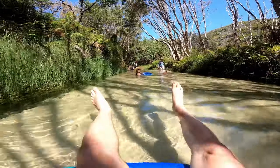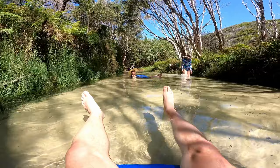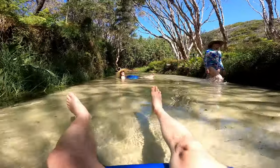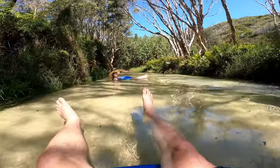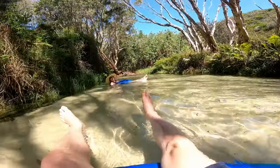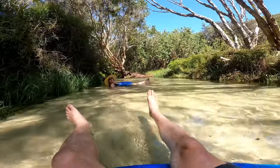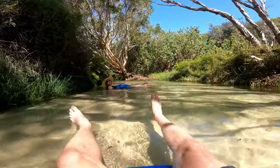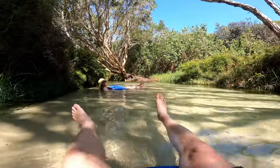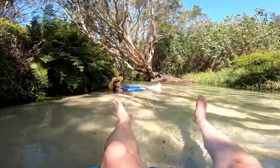Where's Pete? Is Pete stuck up there? I don't know what he's doing. I can't see. Oh yeah, he's coming. Is he floating? He's so far in the water. He's blending. It's like he's trying to hide amongst everybody. And he wanted to avoid the crowd. He's with the crowd.